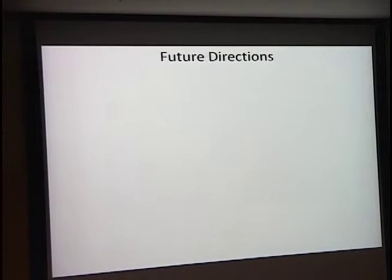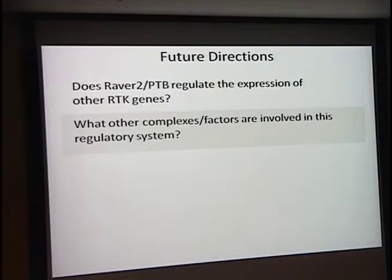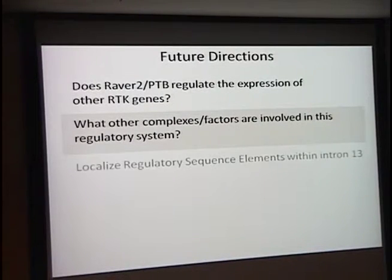So we've generated a lot of new questions now with this data and a lot of future directions. Some of the things that we're considering is, I showed you that lots of receptor tyrosine kinases are regulated by this kind of alternative RNA processing. So do Raver 2 and PTB regulate the expression of other receptor tyrosine kinase genes? What other complexes are involved? Can we show that the cleavage polyadenylation factors versus splicing factors are involved?